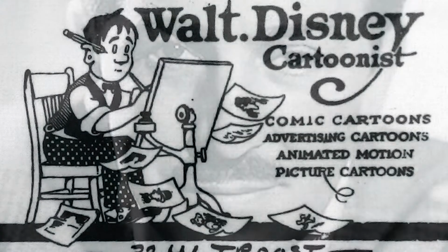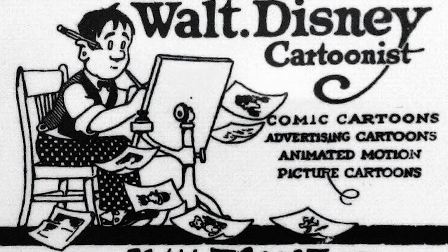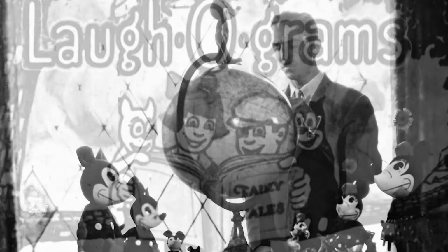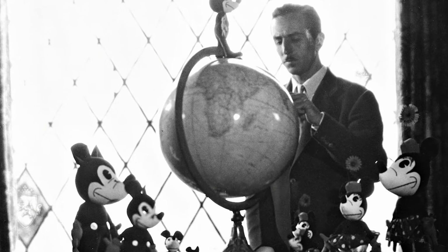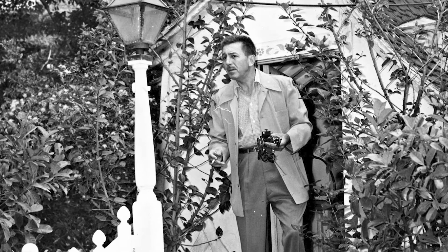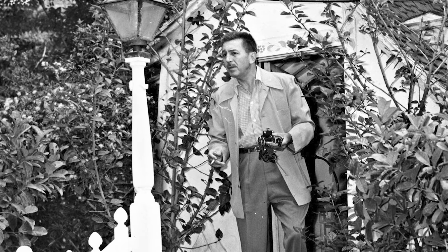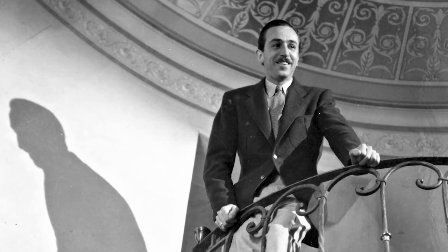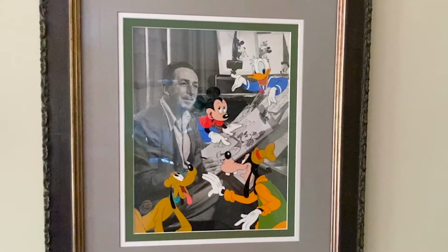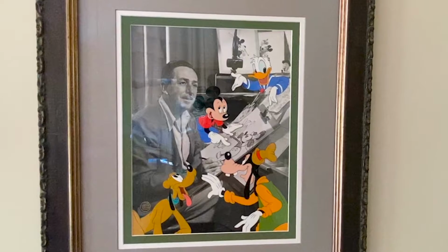He lost his first animation studio in Kansas City. It was called Laugh-O-Gram. And then he came out here to California without a nickel, and went to his uncle Robert's house just down the street from here in Los Feliz on Kingswell Street. And Uncle Bob sort of gave him his start. He and his brother Roy started the Disney company at Uncle Bob's house. Walt later was able to buy his first home, and that is where Mickey Mouse was born.